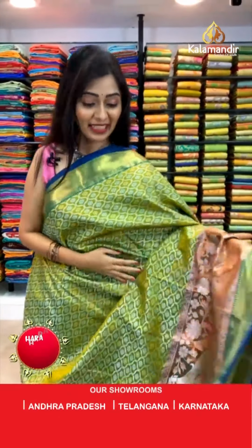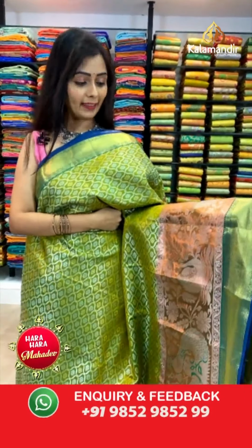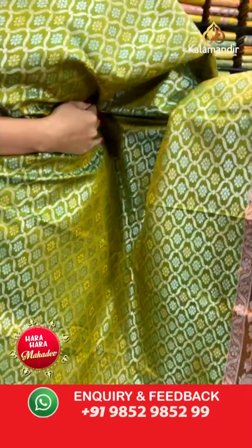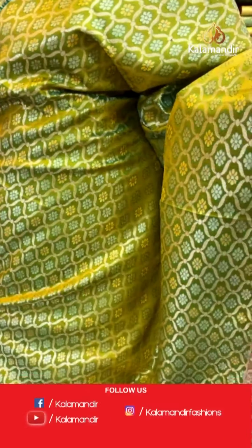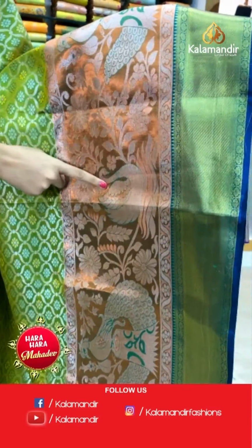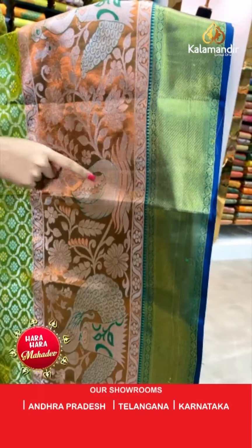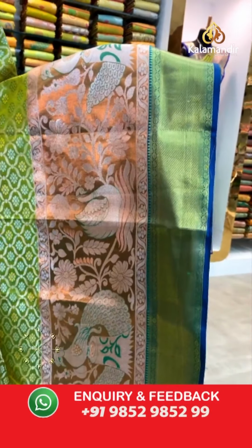Welcome back, and meantime I am ready with one more saree, which is the olive green color saree. Yes, let's have a look at this one. All over the body we have got a simple zari floral brocade design, and coming to the border here we have got a peacock floral jal, and also we can see a duck design as well here in silver zari along with the copper zari design.